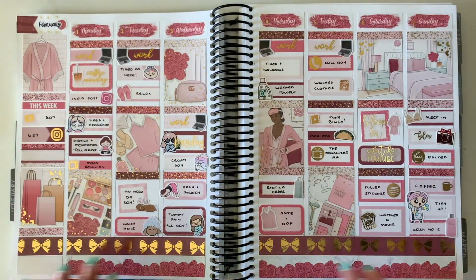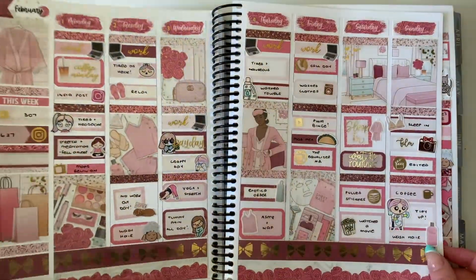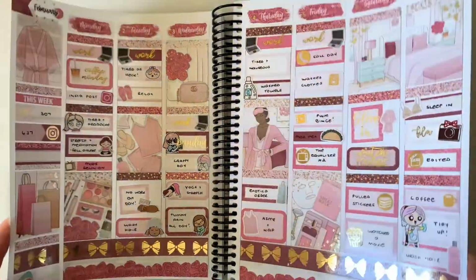I will, of course, give you a Viv Wiggle. I absolutely love the foil. I don't use hot gold often, but I think that it worked really well with this kit.